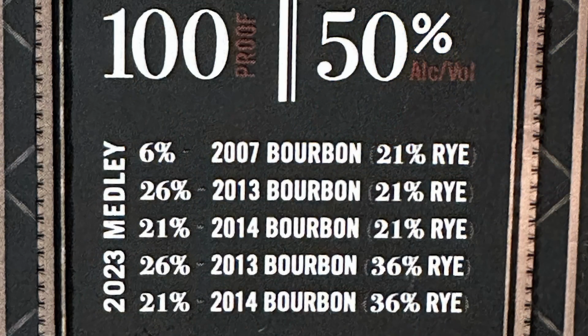This isn't as old. They don't have as old a juice as the number 5 did, but I think they have a little bit older juice than 6 did. This says 6% of this bottle is 2007. Okay, and I'll throw the percentages up on the screen. Yeah, so it's pretty cool. I mean, that's sort of cool.